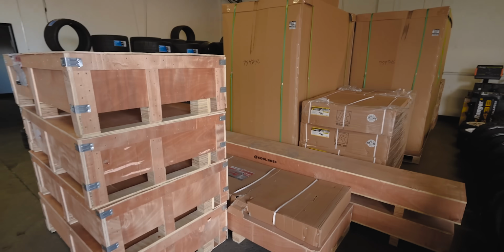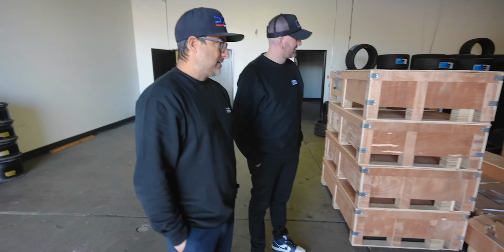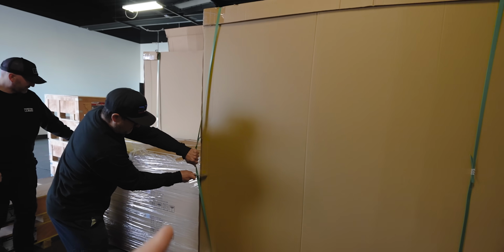So look at all this stuff. This is all part of the unboxing we need to go through. Should we grab a knife and show these guys some of the epic stuff that's in here? It's like Christmas. This is crazy. Unbox this. So this is a massive swamp fan cooler. What that means is it's cooled by water. Water runs through it and it cools the air and then blows that air into the building.